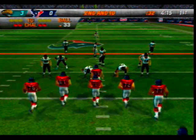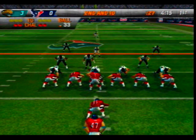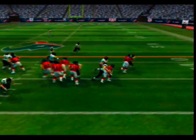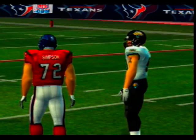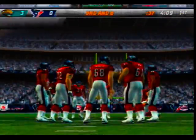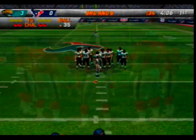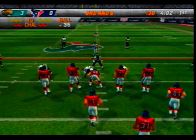Ball on the 33-yard line. Jacksonville goes with a 4-man front. With a counter play, number 59 comes up to make the play at the 35-yard line. This team's always trying to get a good mix of run and pass plays. Ball on their own 35.